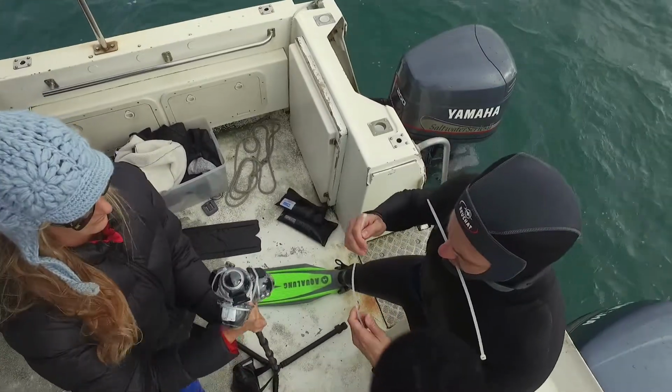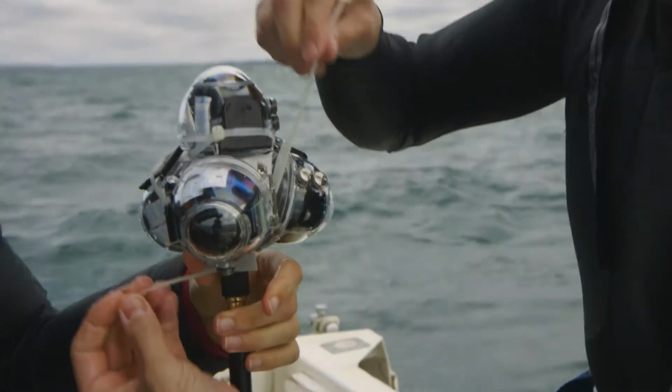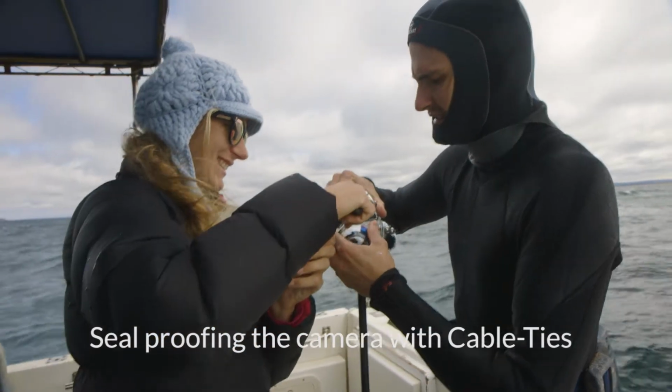Whereas a lot of other solutions out there involve one housing for all cameras. So if there's a breach, you lose the whole rig. So it was just a case of switching out with one of the spares up on deck, and we kept shooting.